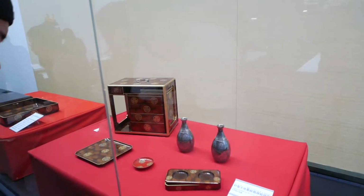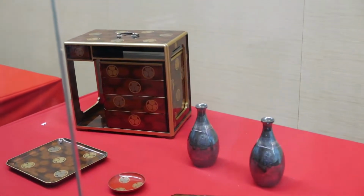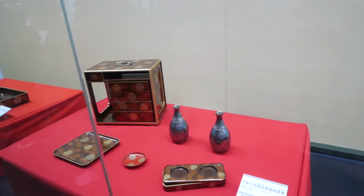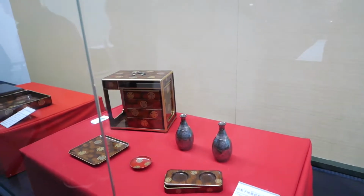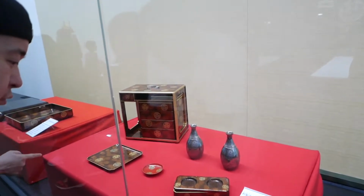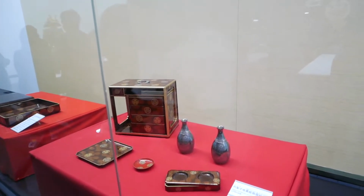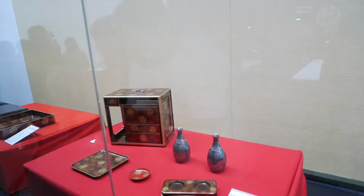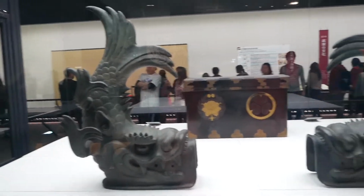Over here we have some different items that they used during this time period. Like, this is a sageju handled box for a picnic set. Someone just said a hanami bento. So when they went to look at flowers, when they had their picnics in the springtime, these were the bentos that they would bring. The fanciest picnic ever.